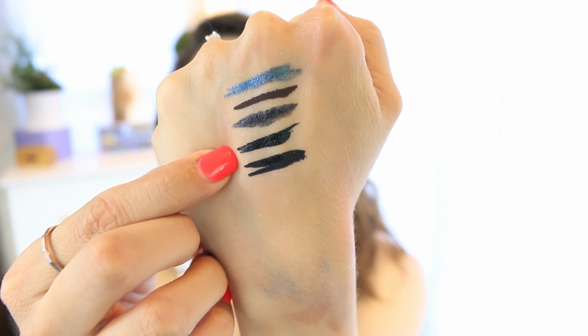So I really do want to use the brown one with a neutral tone eyeshadow look, you know, just to combine browns and browns. And then a shiny matte one, which is this one right here.